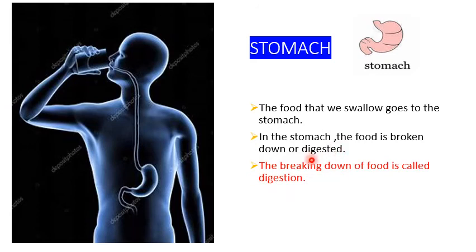Now, this is a new term for you. What is the meaning of digestion? The breaking down of food is called digestion. Breaking down means the food will become small pieces, and that is called digestion. We need the food to be digested so that it gives us energy. I hope you are clear with the term digestion. What is the meaning of digestion? The breaking down of food is called digestion.